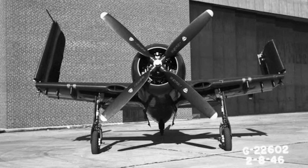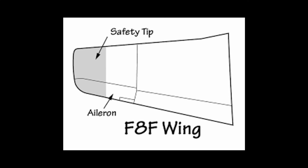But what happens if one tip breaks off and not the other, causing a radical imbalance? Easy. Provide explosive bolts to blow off the wingtip that is hanging on. Yes, that was the plan. Part of the wing was designed to break, and if it didn't, to be intentionally blown off. The radical diet didn't end there.